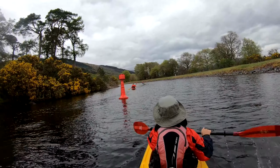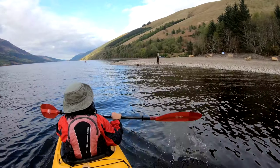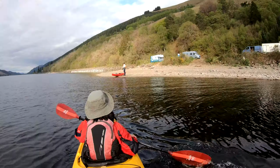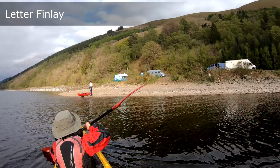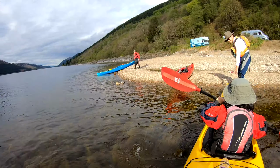As we pass this large white hotel on the right hand side, we're pretty much approaching the end of this day's paddle, and what a fantastic paddle it's been so far. Really looking forward to the remaining 3 days. This is our get out at the Loch Lochy viewpoint in a lay-by on the A82 near Letterfinlay.